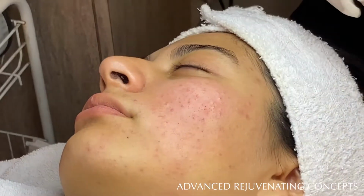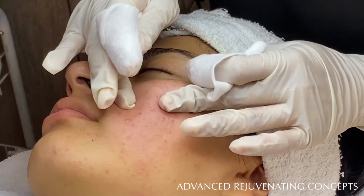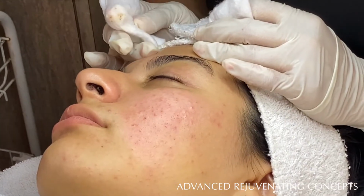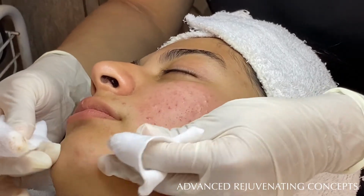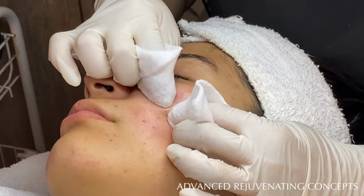But you have to watch the angle of the pore, because a lot of the time the pores on the cheeks are slanted. So when you're extracting, you have to make sure you're getting it at the angle. The pores on the forehead face straight up, so it's easier to just go up and down. But the ones on the cheeks go slanted, so you have to get them at the angle to get them out. And it's less painful for them too.